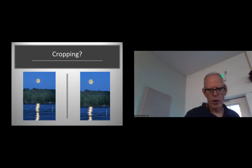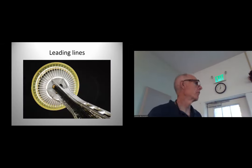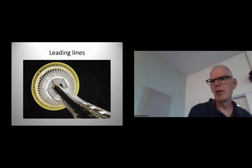Here's another thing to look for: what are called leading lines. This is Seattle, right? You just see the tower, and the lines just sort of draw your eye right up. So leading lines are great because they can pull you into a section of the photograph where the interesting part of the image is. It's all kind of interesting, but those lines just give you a good place to look.